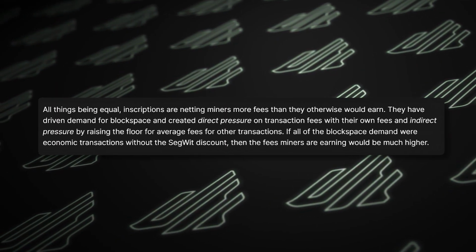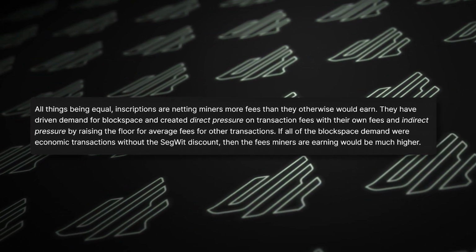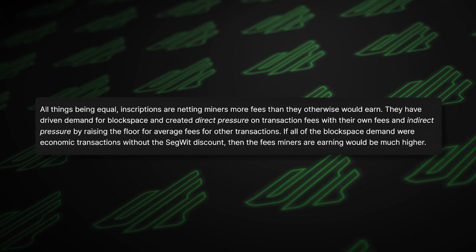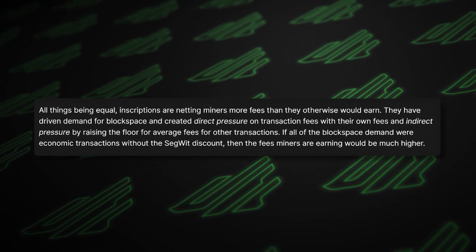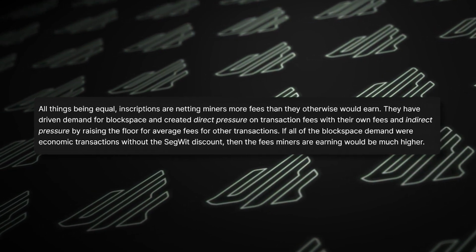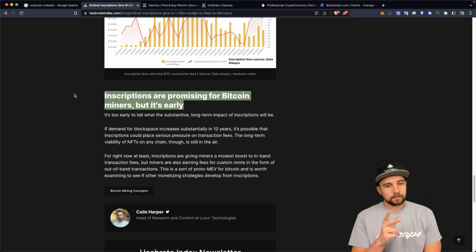All things being equal, inscriptions are netting miners more fees than they would otherwise earn. They have driven demand for block space and created direct pressure on the transaction fees with their own fees, and indirect pressure by raising the floor for average fees for transactions. Inscriptions are promising for Bitcoin miners, but it's early. That's a good way to say it. That's cool. And I kind of agree with that.